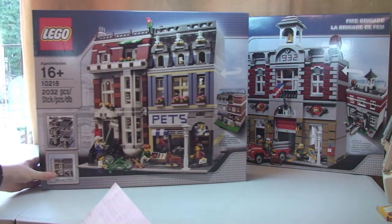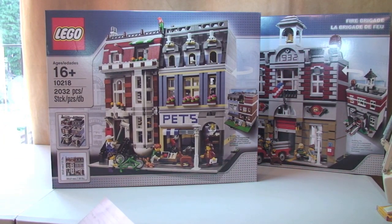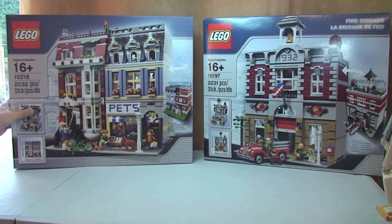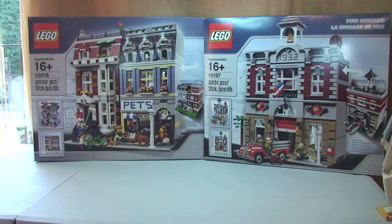So next up, we have the Pet Shop. So another one of the modular sets. So this is set 10218. Retail £119.99. I paid £107.99. A saving of £12, so I got this over the Black Friday weekend, and this was from the LEGO store online. So that is my second set.